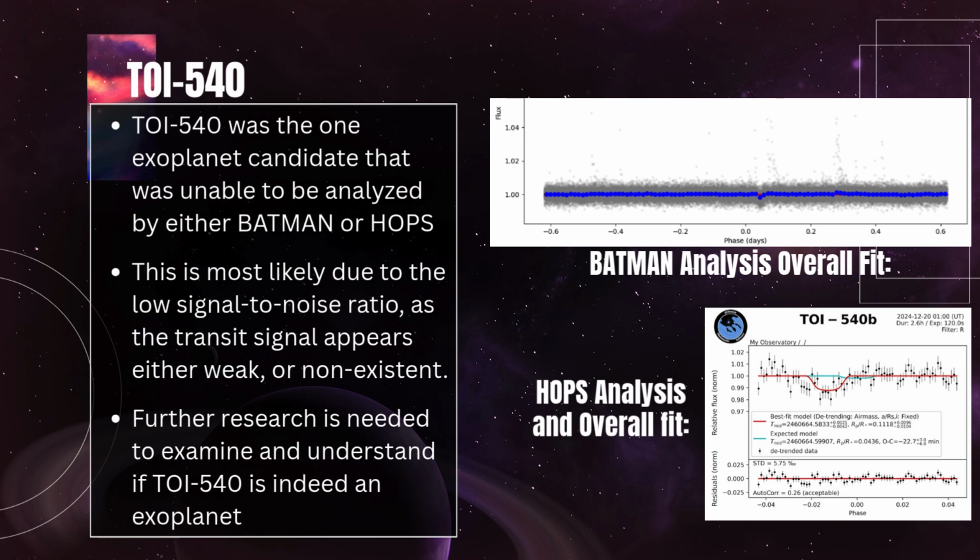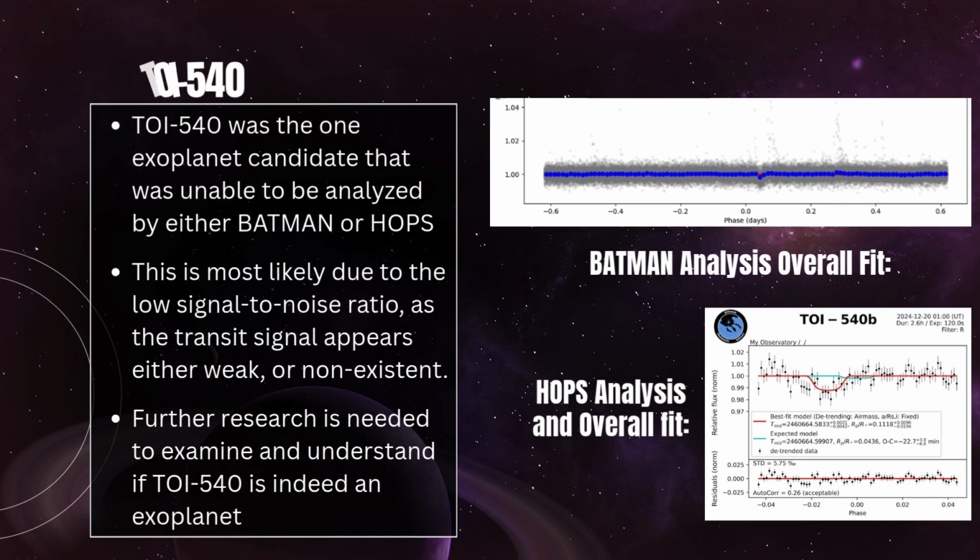For a final case study, we would like to discuss TOI 540, as TOI 540 is the only exoplanetary candidate that couldn't confidently be analyzed by either Batman or HOPS. And the reason for this is most likely due to the low signal-to-noise ratio of the data itself, as the transit signal appears either weak or non-existent. However, further research is needed to examine and understand if TOI 540 is indeed an exoplanet, and this is most likely one of our more interesting findings during this entire internship process.